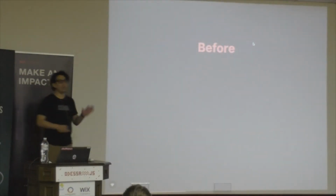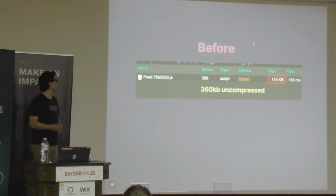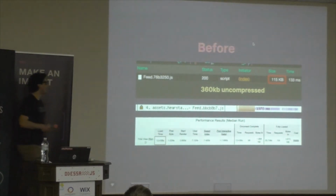So knowing all of this, this is how we were doing before. We had a 150 kilobyte bundle on our feed pages that added up to 360 kilobytes uncompressed. This took up to 2 seconds to parse and compile on mobile in 3G. This line that you can see here is the main thread activity. This is really bad, because it means that nothing else can happen at this point. It's just blocking the main thread. And this added up to our load time of almost 13.5 seconds.